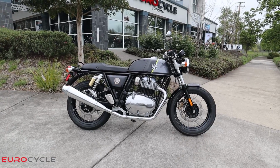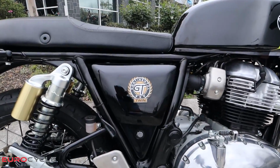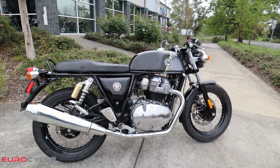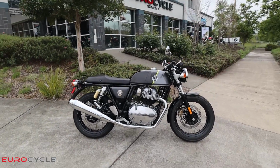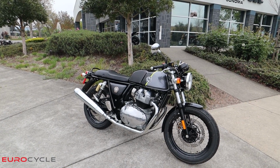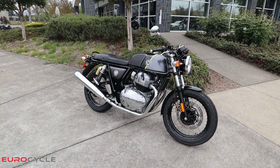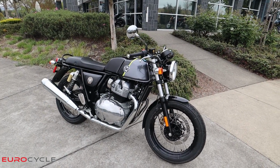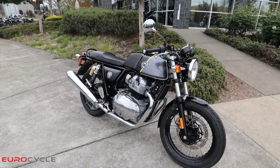All right guys, so the 2020 Royal Enfield GT650 Twin, and man, this thing just looks spectacular. Now we talk about the real cafe racers. This is where cafe racers kind of started back in the 60s. So this is a real flashback from the 60s. Royal Enfield has very much pioneered this with the look of this bike going to the Continental GT650.